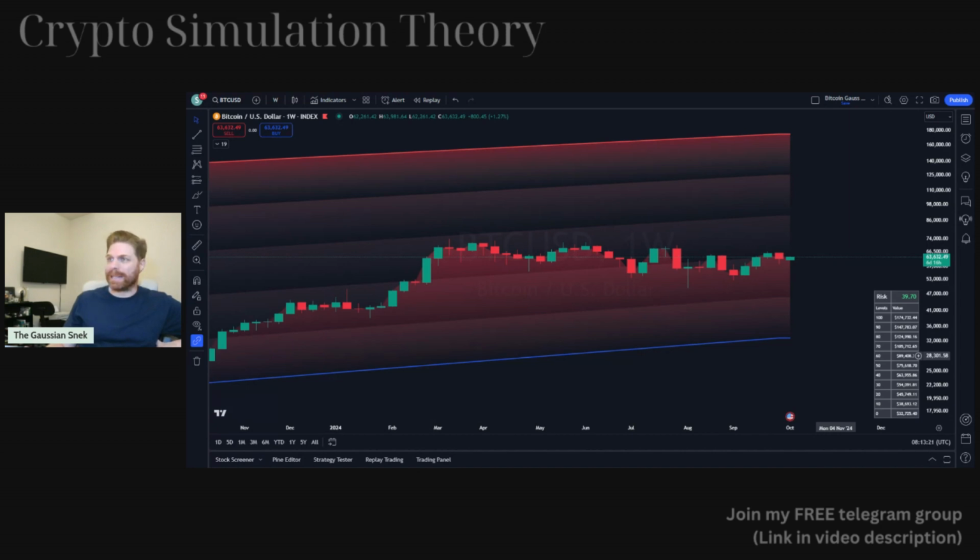So Bitcoin really hasn't done anything that exciting all year. And if you think this move was exciting, it's really not. The move to 73.5K is really not any more exciting than the 2019 bounce when you look back at it. It looks like just consolidation that's sort of necessary for Bitcoin to make its next move.